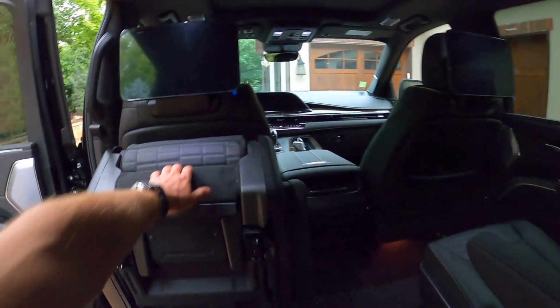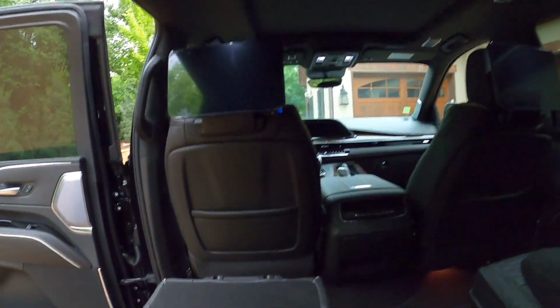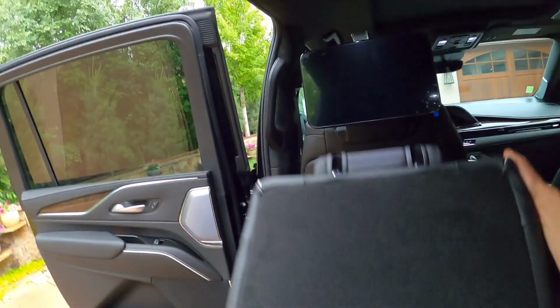The same seating pattern continues. Cadillac really didn't cheap out on this Escalade, as they shouldn't have. This one retails for almost $120,000. So you can move the seat back. The rear seat passenger can move this back, but I'm not there. So I will scooch over to this side and show you how much legroom I have.